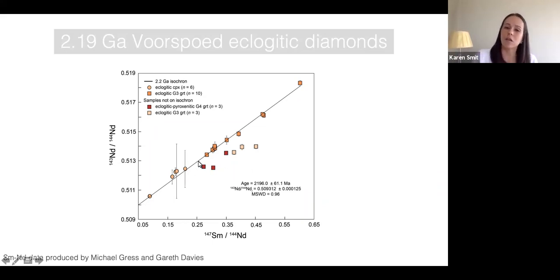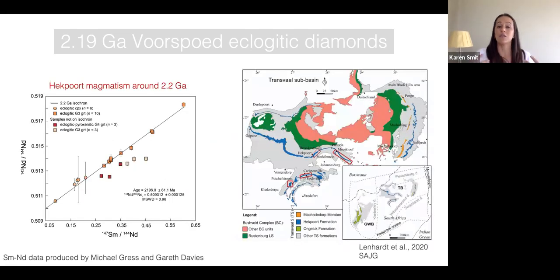There are also a few samples that don't plot exactly on this isochron, and so we won't really discuss those further. But the main isochron is defined by 16 inclusions, so 10 garnets and 6 clinopyroxenes. And this age correlates really well with Hekpoort magmatism around 2.2 billion years ago. So once again, plume magmatism impacting the Kaapvaal lithospheric mantle and diamond formation happening around the same time.